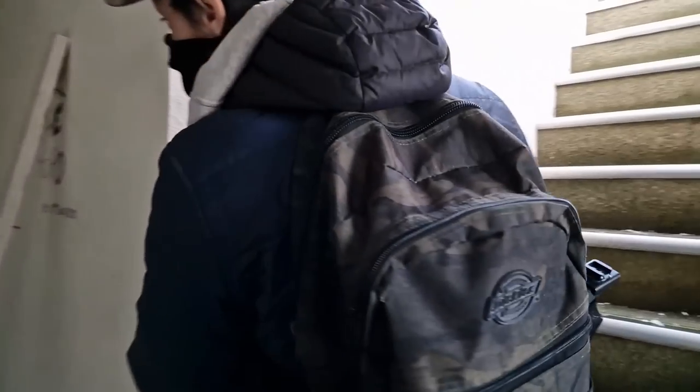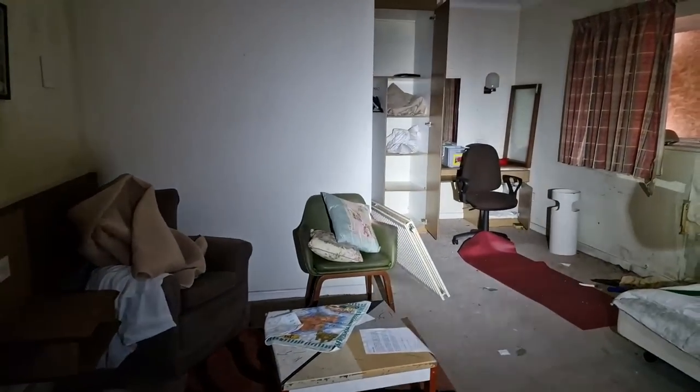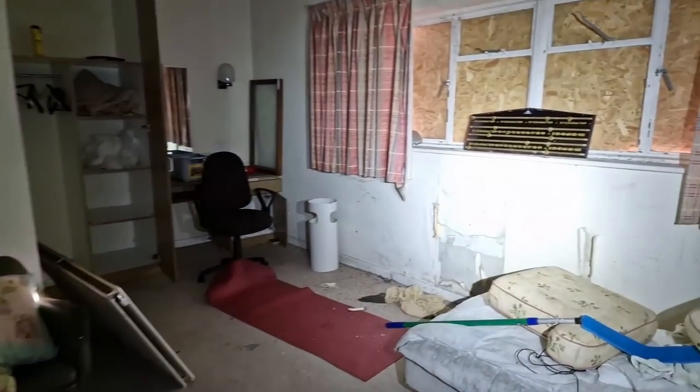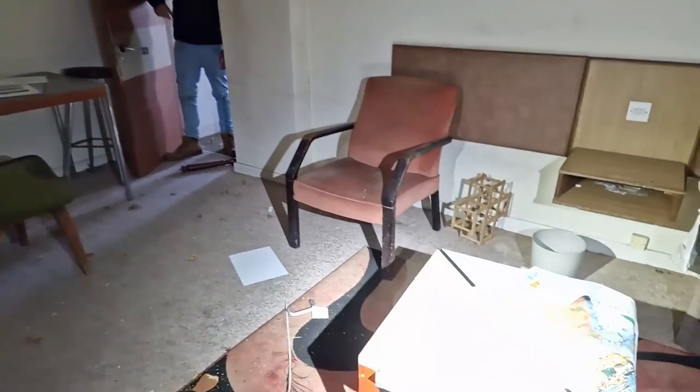Oh, look at it. Snooker! Yeah, he's found it. Well, I found someone living here. Oh, yeah, someone was living in there. Oh, where's the snooker? There is a snooker. Right, so yet more evidence. There we go. Someone's used this as one of their rooms.